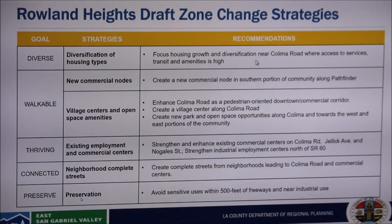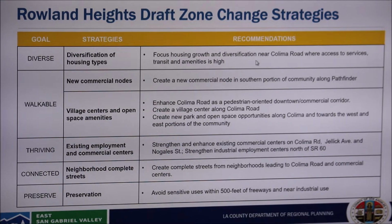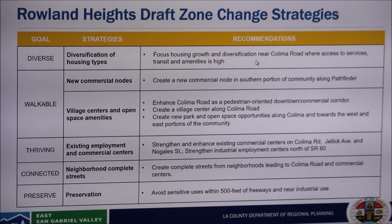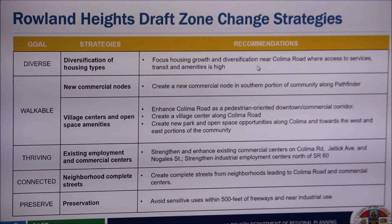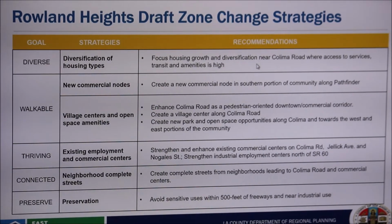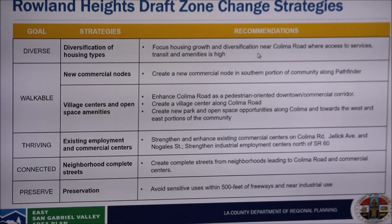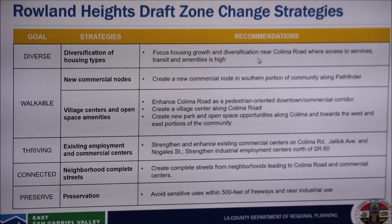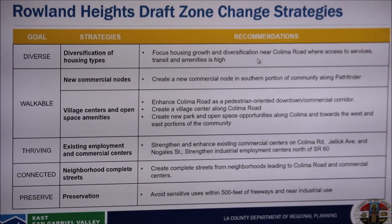Moving on to Rowland Heights. For the community of Rowland Heights, housing opportunities and diversification of land uses will be focused around the major intersections in Colima Road where there's access to transit and amenities. There are recommendations to strengthen and enhance existing commercial centers along Colima as a pedestrian-oriented commercial core and support more community-serving retail. There are also recommendations to improve the walkability and connectedness of existing commercial areas to nearby neighborhoods and to connect pathways to local services. It's recommended to strengthen employment opportunities north of the 60 freeway as well.